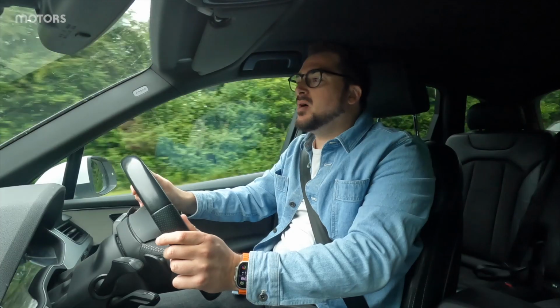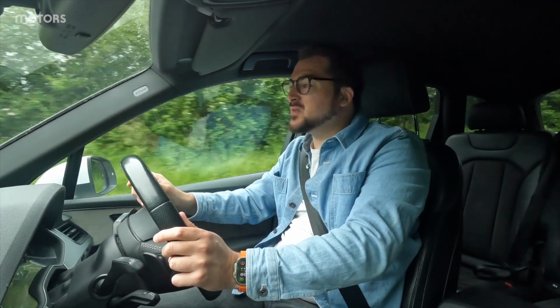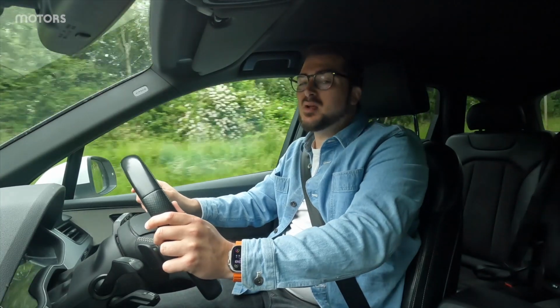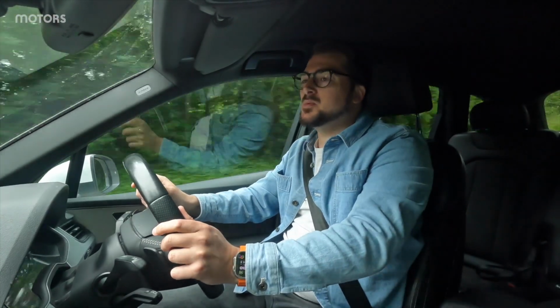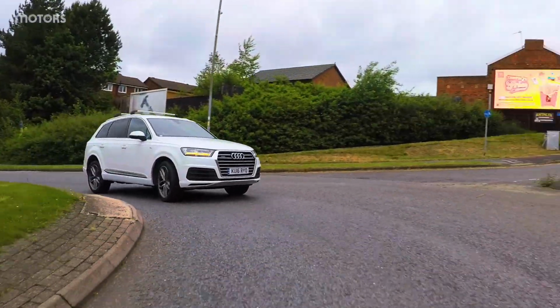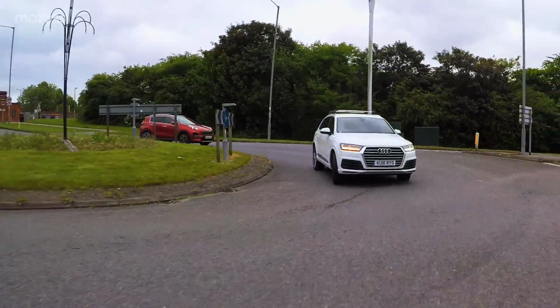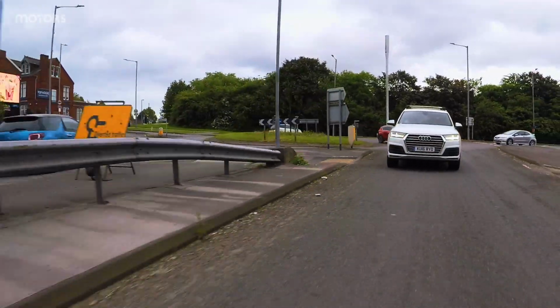But once you get this car onto a motorway or out onto the open road, it just feels like a nice cruiser. It's completely manageable. It's what it's made for, I think, is just absolutely churning out big journeys. I think you could cross continents in the Audi Q7 very, very comfortably.